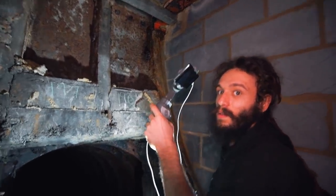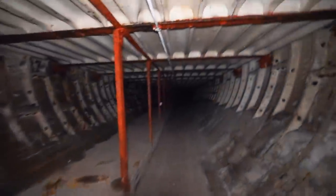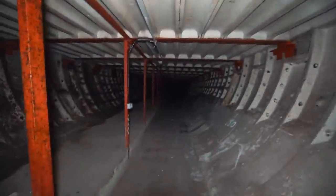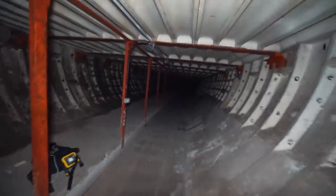Pinpoint that sound, whether it's coming from below, to the side, or from the roof. Right, so I'm going to move a little bit past this. That said, she could have seen someone further down these tunnels, so I think we should do some stuff right here. Let's do some calling out. Was there someone just down there?